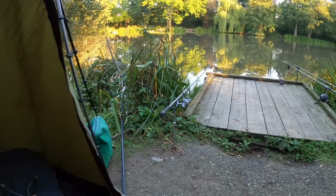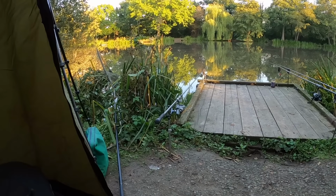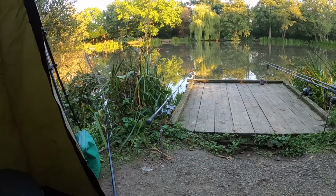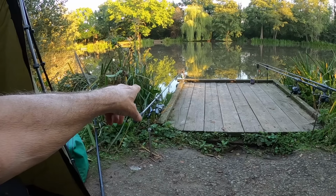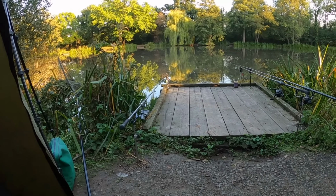I think I'd settle for my normal three fish, one before midnight, one through the night, and one at dawn, because generally I find they switch off in the daytime. I'd like to catch one on each, really. One on the left, one on the right, and one in the middle. That would be a nice finish off for the session.